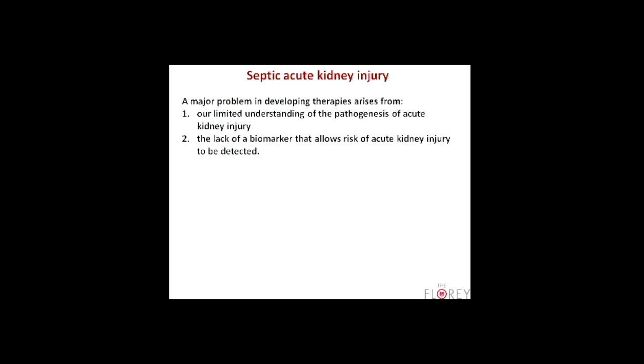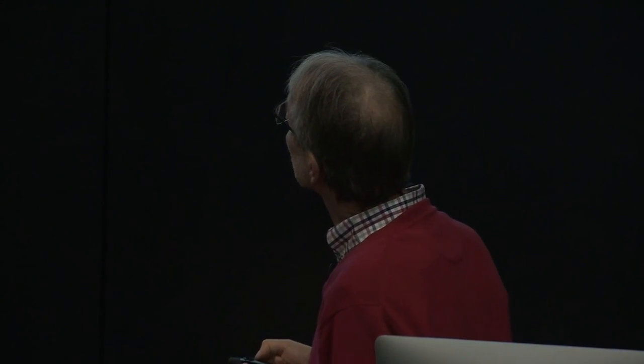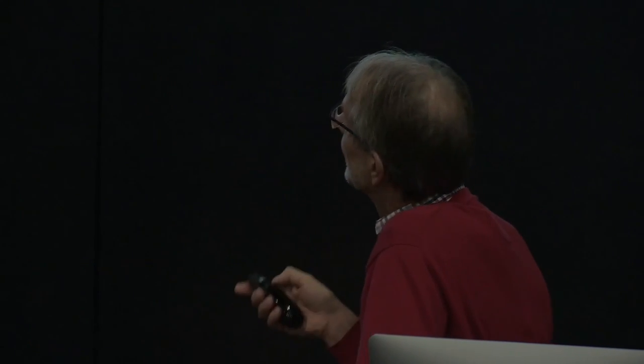So at the moment, a major problem in developing therapies for acute kidney injury arises from our limited understanding of the pathogenesis, the causes of this kidney injury, and also we don't have a good biomarker that allows us to detect the risk of acute kidney injury. So we have a number of projects working at the moment to try to understand this.